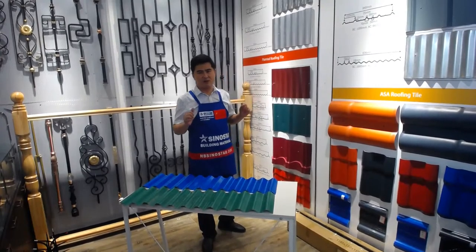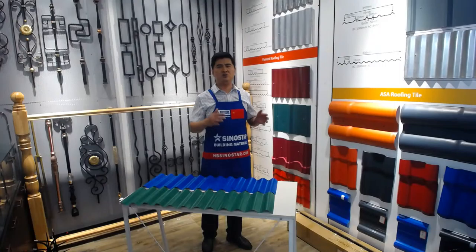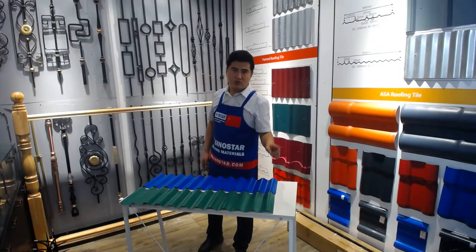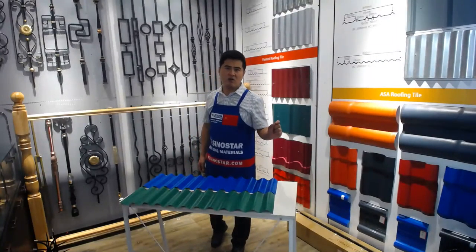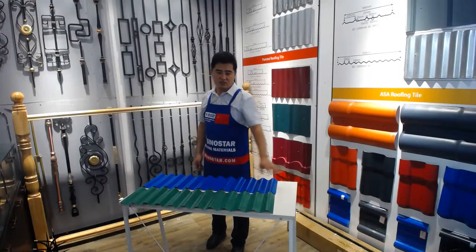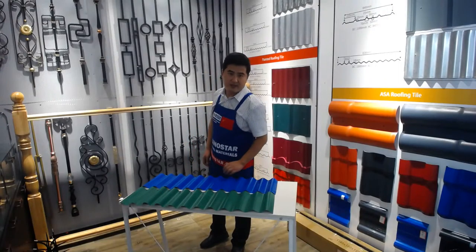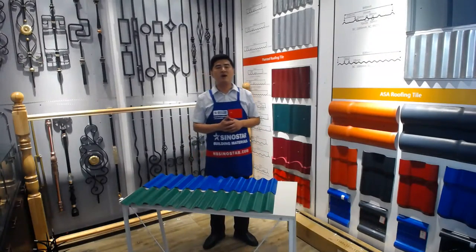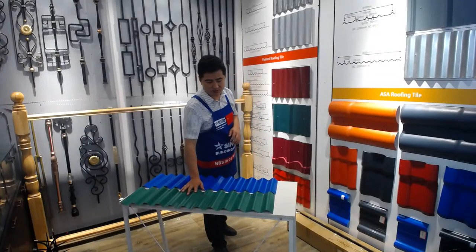The price is cheaper, but following the low price, the quality is also low. The top color is only 7 to 8 microns. The products can only be used for 1 or 2 years. The painted colors will fall off, and the surface will rust. That is the reason why some customers complain about these problems.